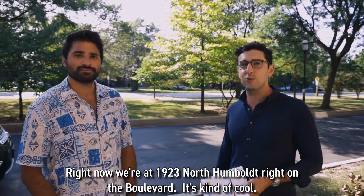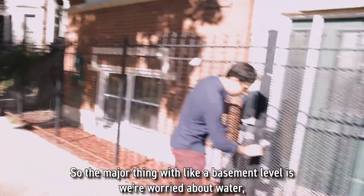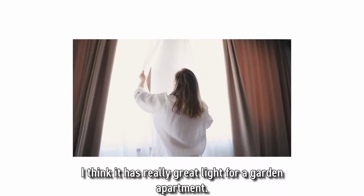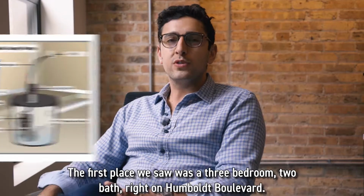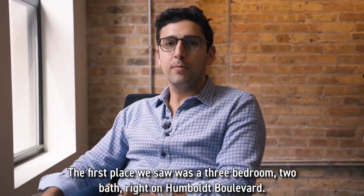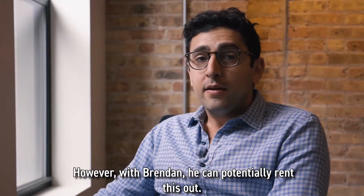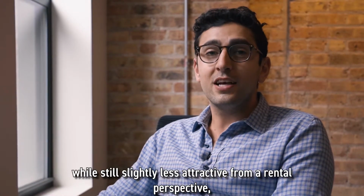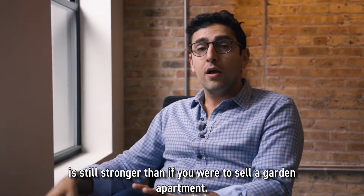Right now we're at 1923 North Humboldt, right on the boulevard. It's kind of cool. So the major thing with a basement level is we're worried about water, and then we're worried about security, and then we're worried about light. I think it has really great light for a garden apartment. So the main thing that we're gonna do is try and look for a sump pump, see if they have one. So the first place we saw was a 3-bedroom, 2-bath right on Humboldt Boulevard. It was a garden unit which presented some issues. However, with Brendan, he can potentially rent this out. The rental market for a garden apartment, while still slightly less attractive from a rental perspective, is still stronger than if you were to sell a garden apartment.